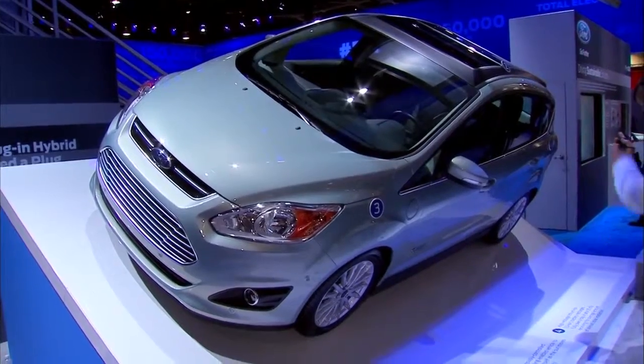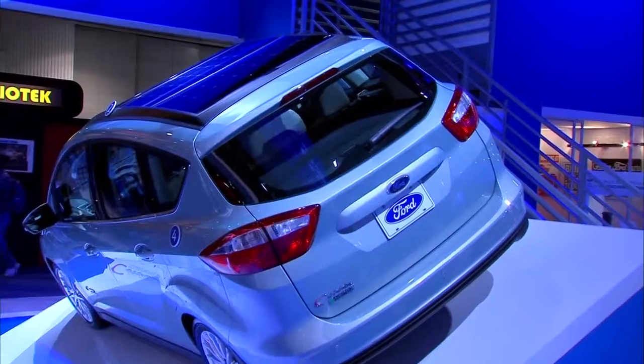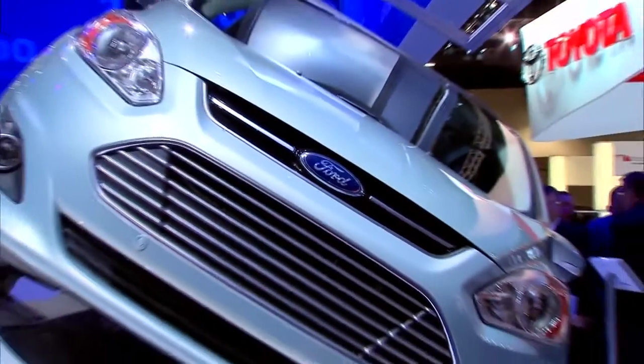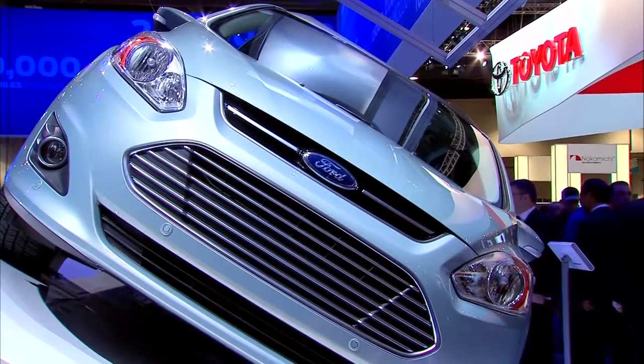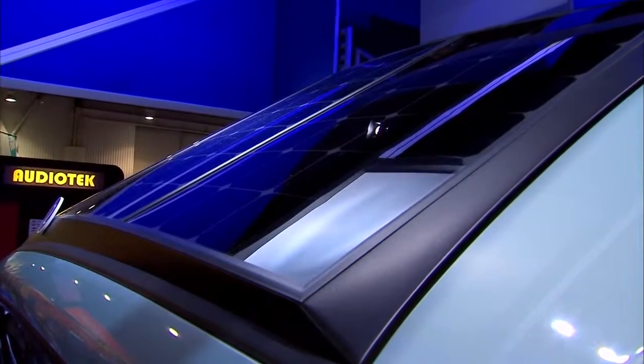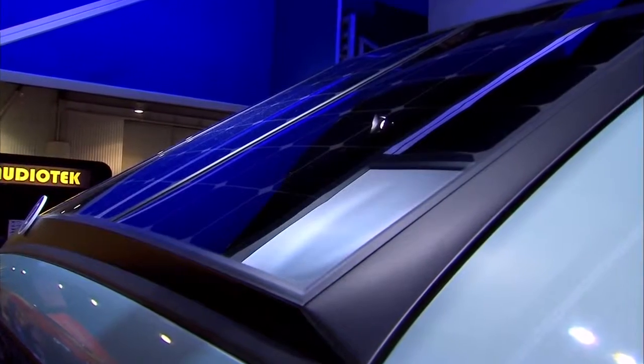And this car will provide miles of travel without a stop at the gas station. Ford's C-Max solar energy concept car uses the power of the sun. As the sun traverses the sky, we actually have to keep that focus on the solar panels. And the way we do that is we actually use the vehicle autonomously to move and keep it concentrated at all times. Now, Ford believes the C-Max solar energy could reduce the annual greenhouse gas emissions a typical owner would produce by 4 metric tons.